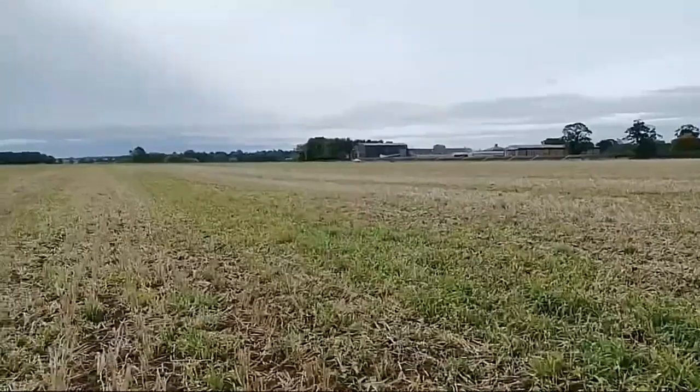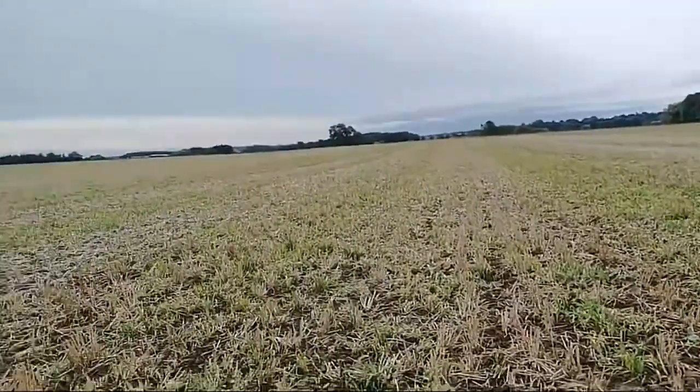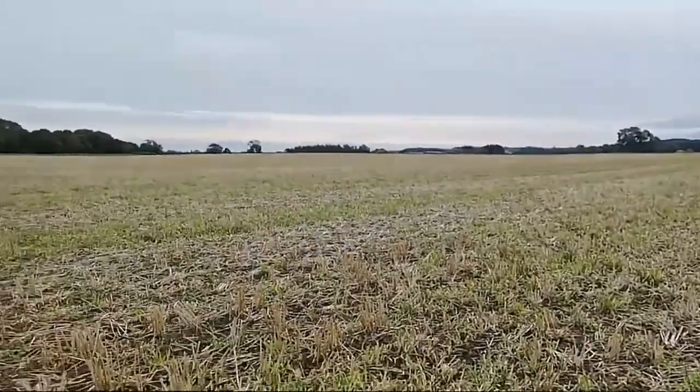But before we do that, yet again, just drink in the countryside. Peace, quiet, tranquil, warm, chilled, doing your favourite hobby. How can you put a price on that? How can you? But yeah, look at this.